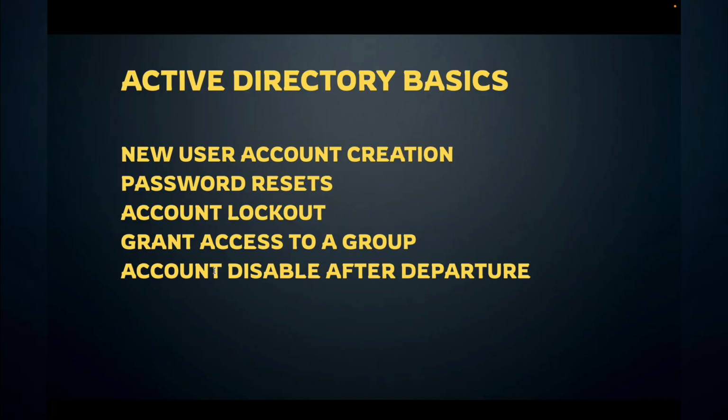Number 4, if a user needs access to a group, let's say they are a finance person but they don't have access to the finance group, you will add them to the finance group basically. So adding a user to a group.